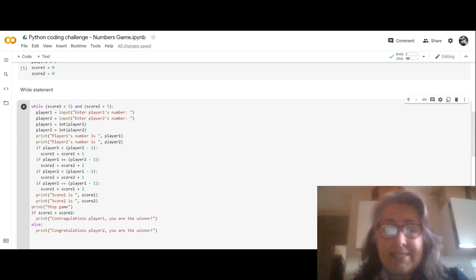If player 1 is less than player 2 minus 1, score 1 equals score 1 plus 1. If player 2 is equal to player 2 minus 1, score 2 equals score 2 plus 2. If player 2 is less than player 1 minus 1, score 2 equals score 2 plus 1. If player 2 equals player 1 minus 1, score 1 equals score 1 plus 2. Print score 1 is, and then you print score 1. Print score 2 is, and then you print score 2.